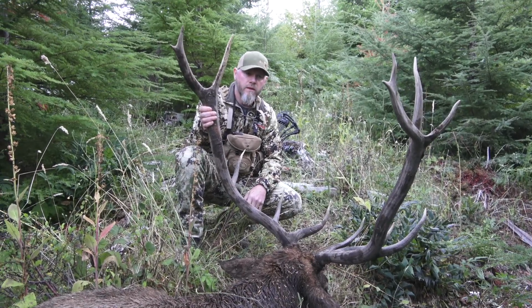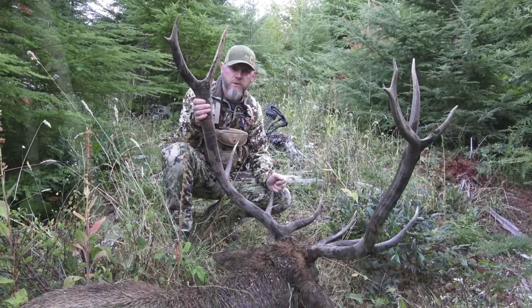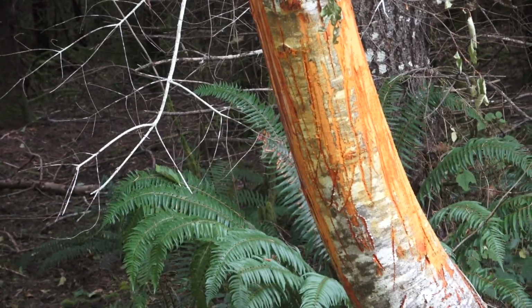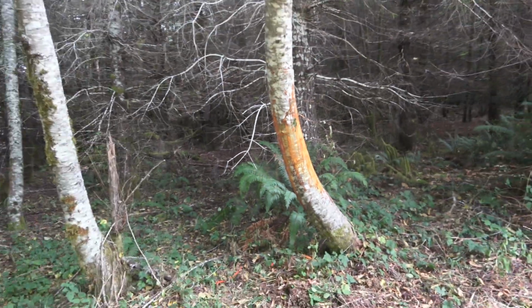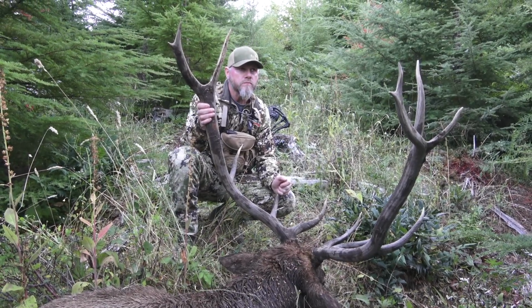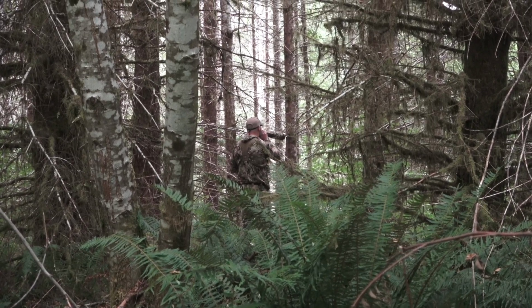We did a lot of putting around looking for sign, found some rubs. Just kept pounding the area with this wind. We had to just hammer every draw. I know we didn't get a lot of that on video, but for what little you do see, there's a whole lot you don't when we're trying to locate these bulls.